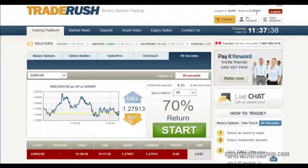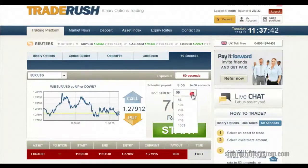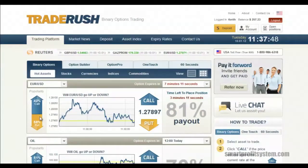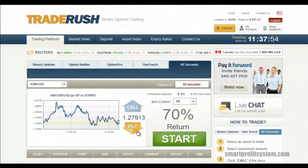So as you can see, now my balance started off at $251.83 and it's now $257.33. Not a great profit, but around about $6 in 5 minutes, or about $1 a minute. So I'm just going to click back into the binary, and we can still see that 58% of the traders, the majority of them, still are reckoning that it's going to go down. So I'm going to go with the majority, and this time, instead of putting a $5 trade on, I'm going to put a $10 trade on.